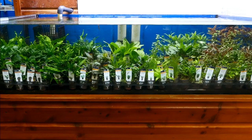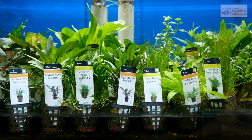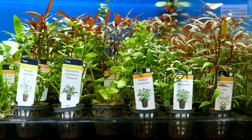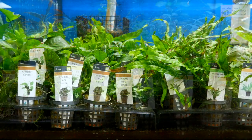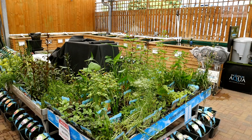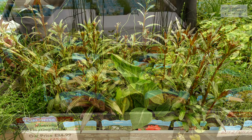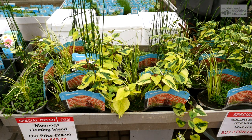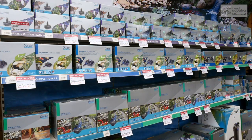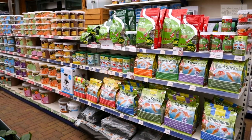For colour, oxygenation and more, why not add some aquarium plants to your tank from our great range in store? If ponds are more your thing, then check out our well-stocked pond section, providing everything from pond plants to filters, foods and more, as well as a great selection of large and small koi, along with plenty of other cold water species.